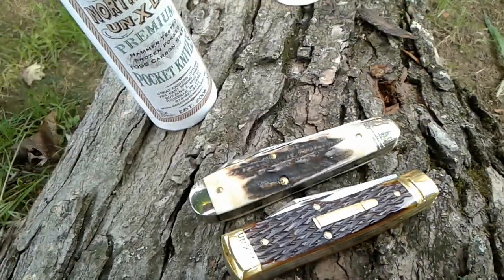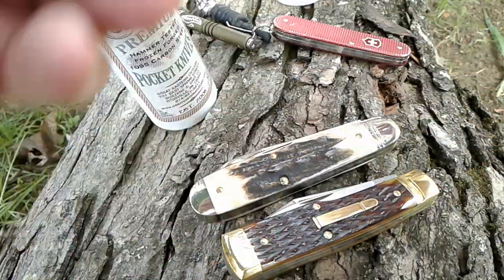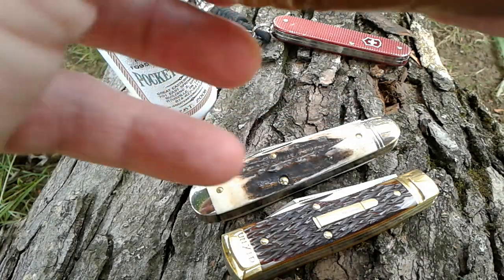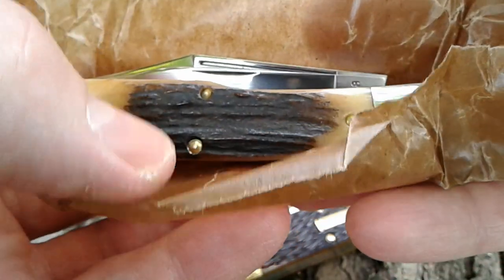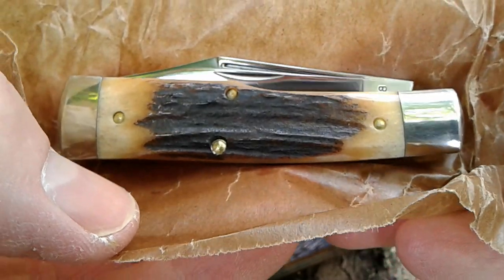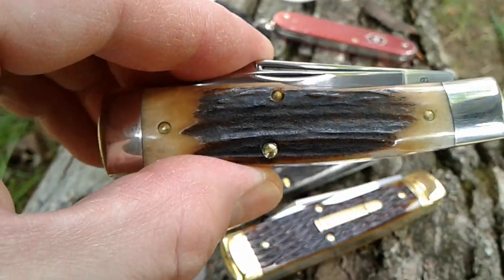As you see, I have old number 78 Stag out here. There's a number 44 in brass. Here we go, guys. I believe this is going to be a sweetie pie. Let's see what kind of Stag we got. Let's get it focused up here. Wow. We have some color. That is sweet. I wonder what the backside's going to look like.